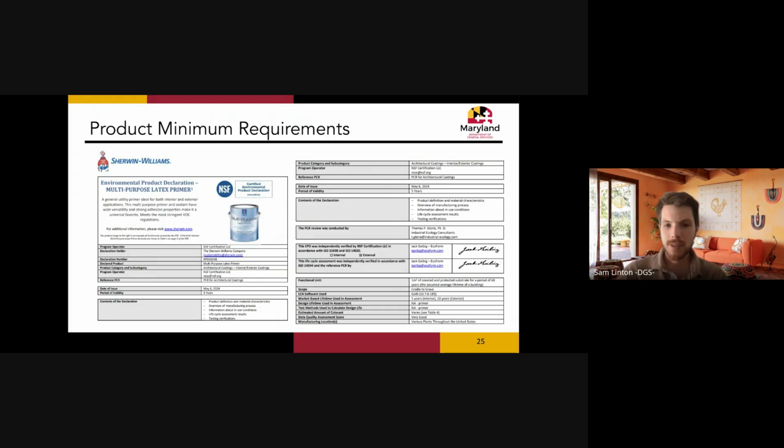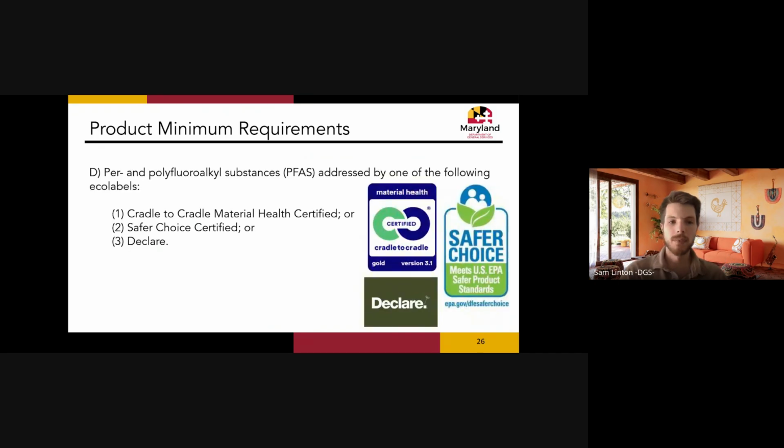And that signature right here is the most important thing, that someone conducted this product declaration. They looked into this specific multi-purpose latex primer, and through their research found that it meets the stringent VOC regulations. So that's another way to verify a green product.